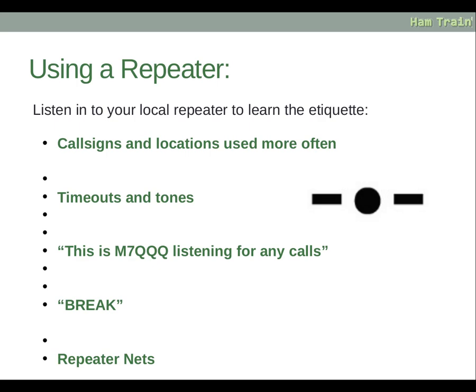The type of call out you will hear on a repeater is something to the effect of "This is M7QQQ listening for any calls." You might hear somebody reply "break," and the first station will then say "break station, go ahead," and they'll announce their call sign and start a conversation. You will find in certain areas there's a lot of repeater nets as well. This is where a group of people will get on the repeater and have a chat, a net within the group, and they can be excellent help for people in a fairly large area to all talk together, where normally obstacles and hills would prevent them from contacting each other.